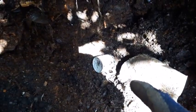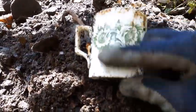Looks like a full teacup just fell out of the ceiling there, folks. Handle's still on it. It didn't look like it was broke. No, it isn't either. Right on. Jeez.